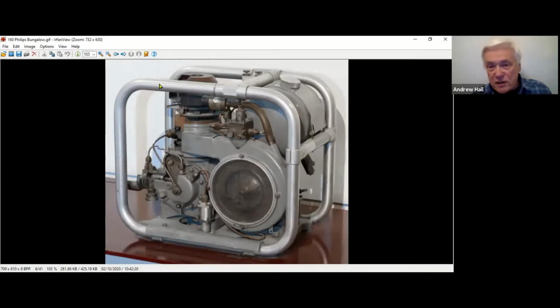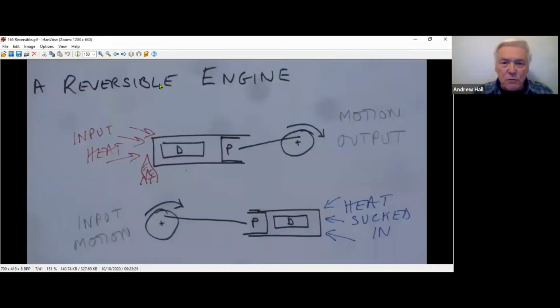But what Phillips did discover was that you could work this thing backwards. This is a reversible engine. We're used to the idea that you put coal and heat into a steam engine and the wheels on the train, on the engine, the railway line work. With this one, similar sort of game.